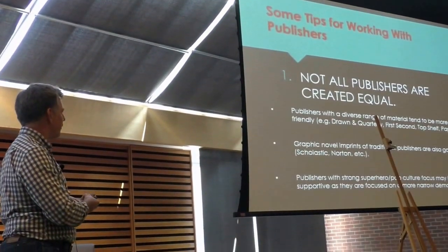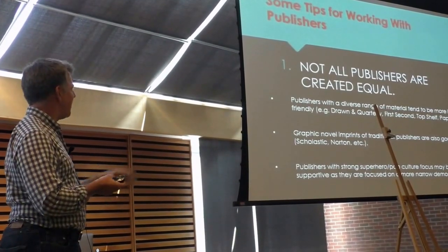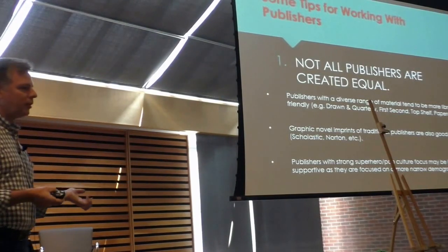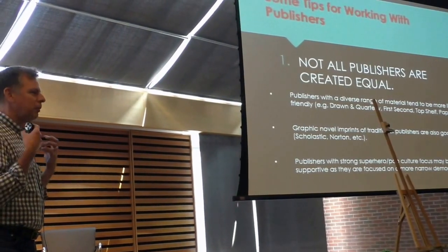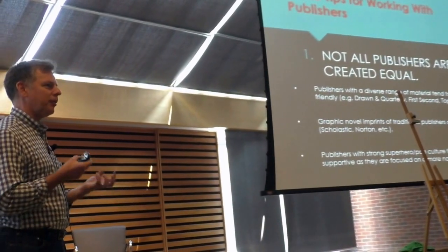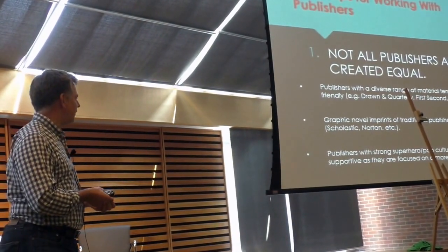There are also graphic novel imprints of traditional publishers. I didn't count First Second in there, even though they're a part of Macmillan, but Scholastic, Norton, Abrams, there are plenty of divisions of traditional publishers who've been working with libraries for years and years and know how to get it done.